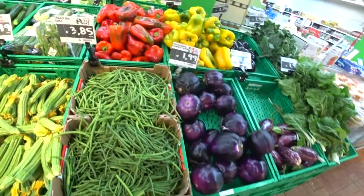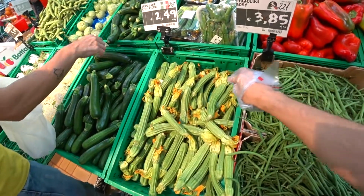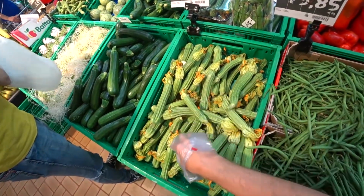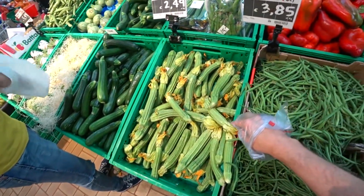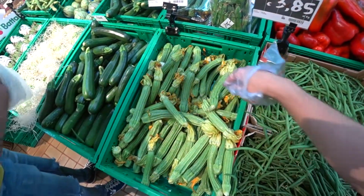I want to show you guys the zucchini, and you can see they have the flowers. And here in Italy, you can make amazing things. They make amazing dishes from the flowers of the zucchini.